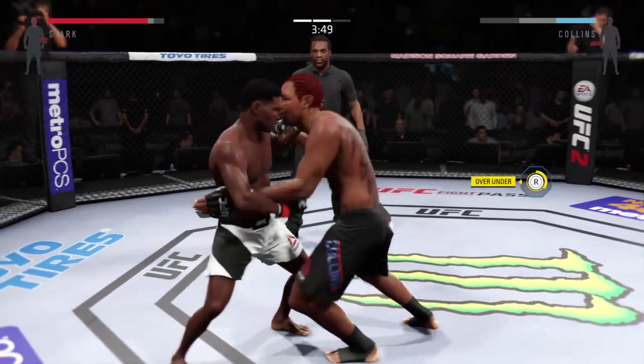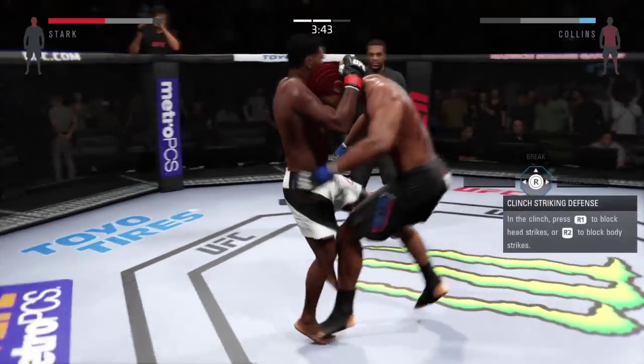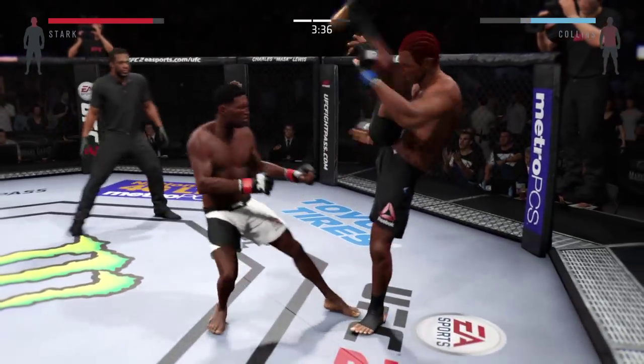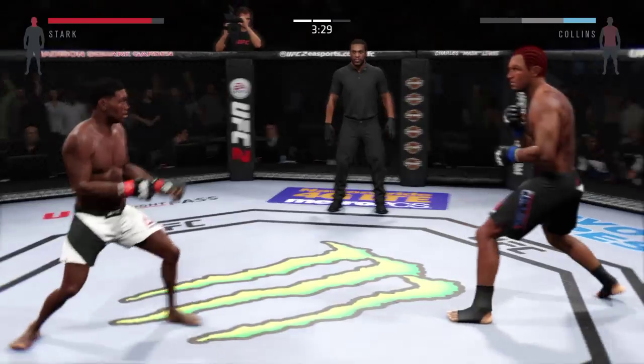Closing the distance, he's got the clinch, Joe. Oh, that's a strong Muay Thai plum clinch. Knees right here, he's gotta get those knees to the body. Lands one. He hit him with an axe kick, very nicely done. Both men throwing frequently.